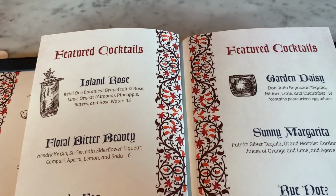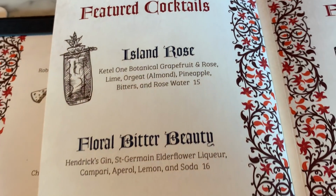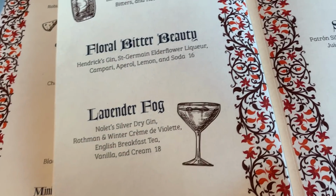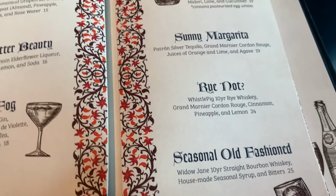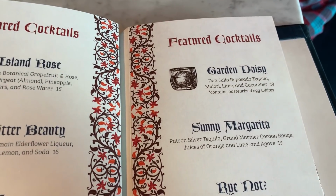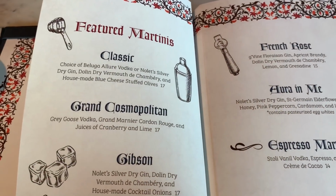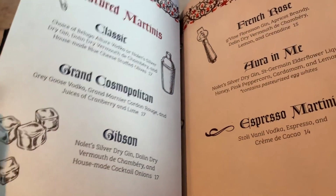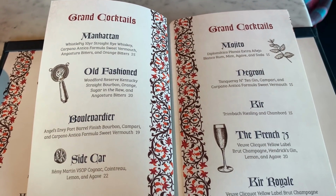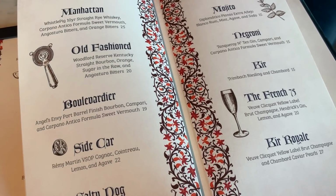Other featured cocktails here include the Island Rose, which our cast member said is fabulous because it's topped with fresh rose water. There's the Lavender Fog, which is something that looks certainly a little different. It's actually lavender. And then there is a seasonal old fashioned. There's a lot of fun, unique twists on your classic cocktails here, as well as the featured martinis, which were Meisner's classics, and the grand cocktails, which were also available at Meisner's, which if you have been a Meisner's person before, then you will recognize some of these.